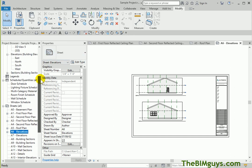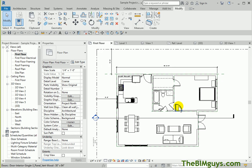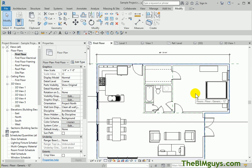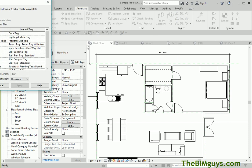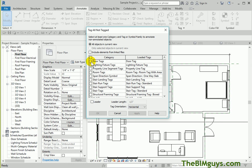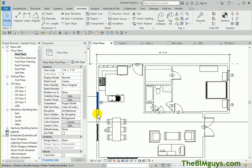Let's go back up to our floor plan and we'll run some quick things on here. On this floor plan, let's say we want to tag all of our doors. We'll go up top and hit annotate, and we hit a button called tag all. What I'm going to tell Revit to do is I'm going to pull it in the screen so you can see it. I'm going to say tag all doors, tag all windows, and we hit OK. You'll see how they're all tagged now. We can renumber them as needed, but you can see how the information has been tagged.